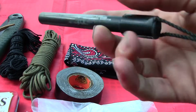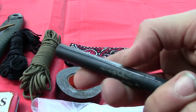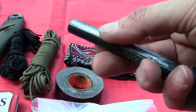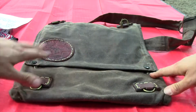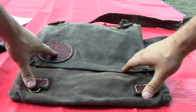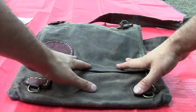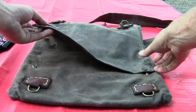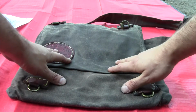This is just a 1/2-inch, 5 or 6-inch ferro rod. I always have a ferro rod because that is a way of starting fire in wind, wet, rainy conditions. If this gets dunked in the river, it'll still start a fire. So all of that gear gets packed away in this. This is my haversack. It's like a waterproofed duck fabric. I'm not sure if you call it tin cloth or oilcloth, but it's got a wax mixture that makes it repel water.